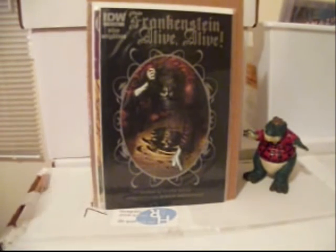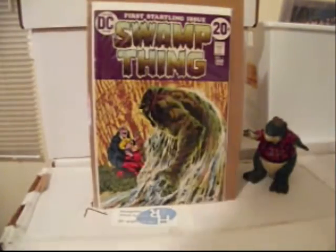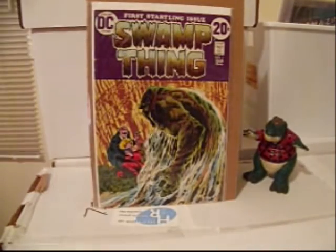This is probably one of the other modern books on my list too that I picked out for sure. Frankenstein Alive, Alive, issue number 1. Probably, for me, one of the greatest modern stories, books put out in recent years. I love it. And then of course Swamp Thing number 1. I mean, just classic Wrightson.